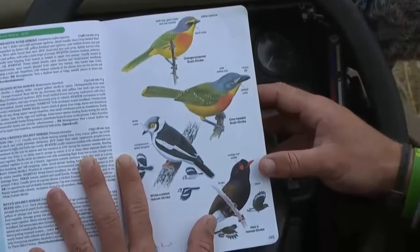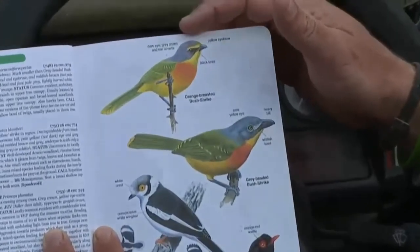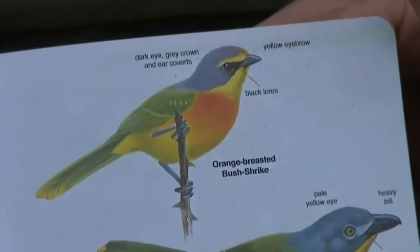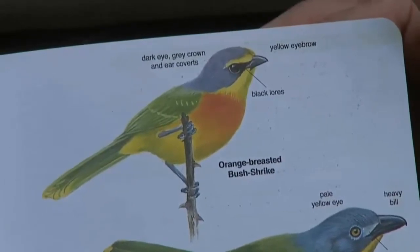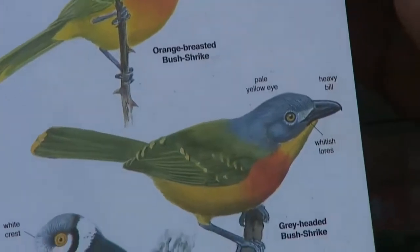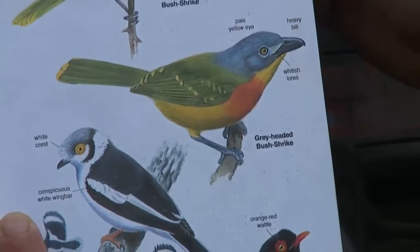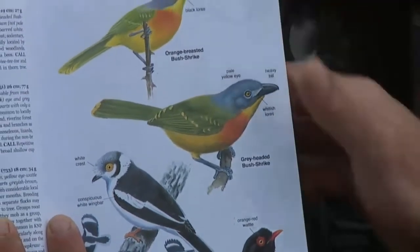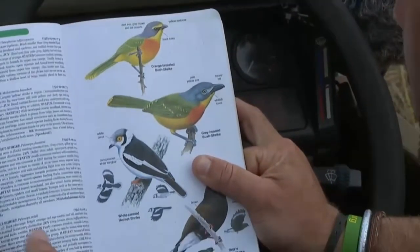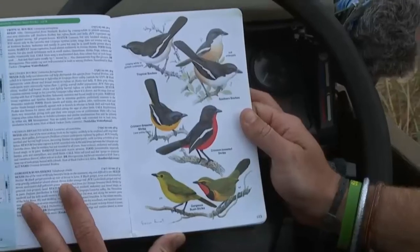Now, even though they look quite similar, once VM zooms in, you'll notice they are considerably different, the two at the top. The orange-breasted bushshrike, which is the one we heard calling now, is incredibly beautiful. And the grey-headed, slightly larger, also has a beautiful orange breast, but its grey head is more prominent than that of the orange-breasted. And what I'm even going to do is page back one more page and show you some of the other shrikes that we get.